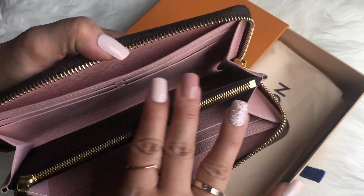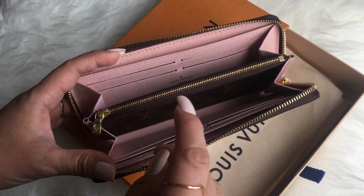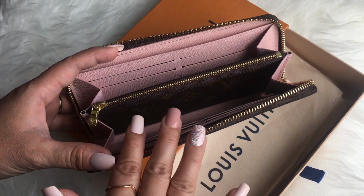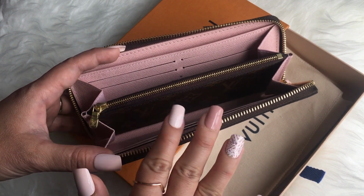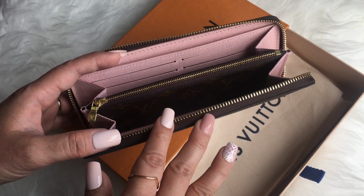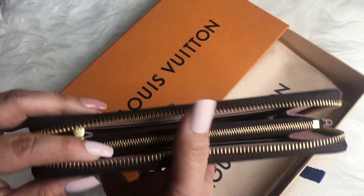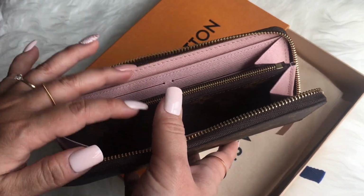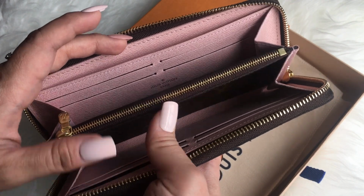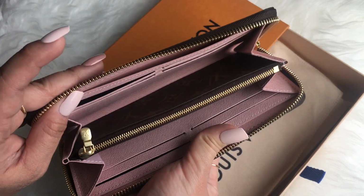It also has a zipper compartment here for which you can put coins, but I realized that I don't want to put coins because number one, it tends to make it heavy, and I don't want the canvas to start to, you know, change its shape and not be as straight and so on. So I'm just going to be carrying cards in this wallet, and that's about it about this wallet.